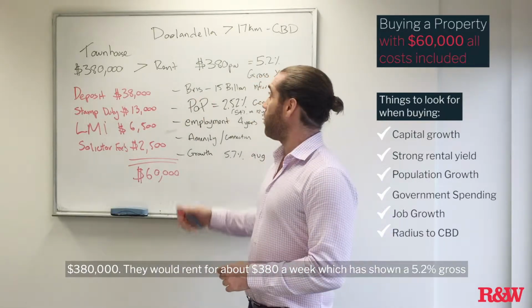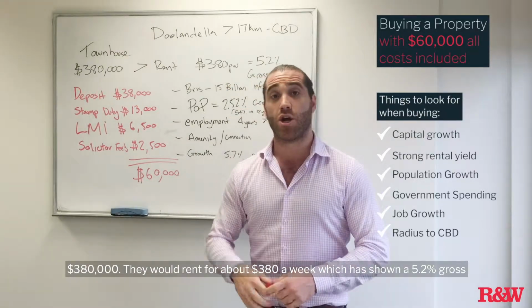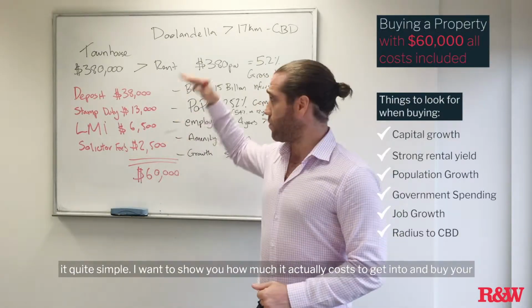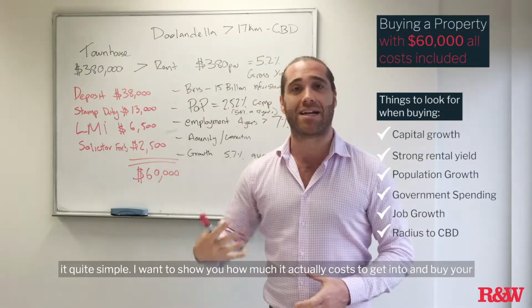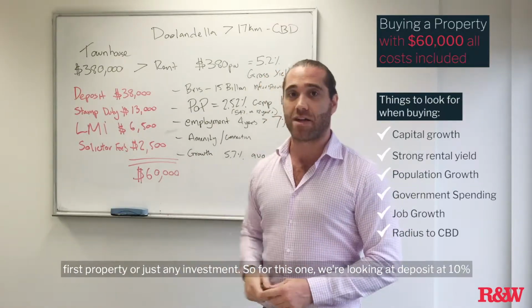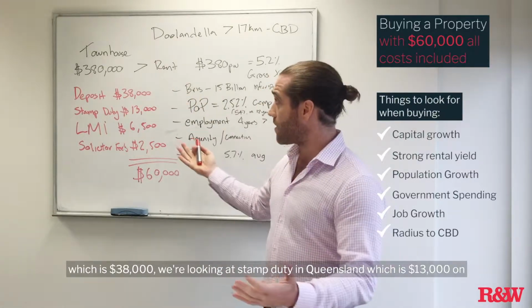They will rent for about $380 a week, which is showing a 5.2% gross rental yield for those of you playing at home. Now the breakdown, I want to make it quite simple. I want to show you how much it actually costs to get into and buy your first property or just an investment. So for this one, we're looking at a deposit of 10%, which is $38,000.